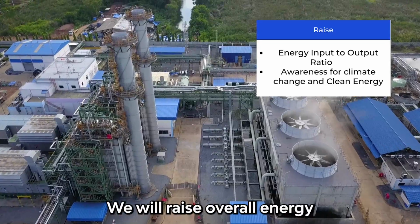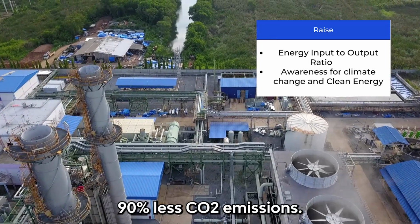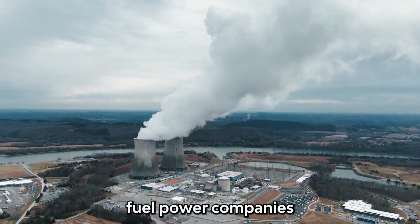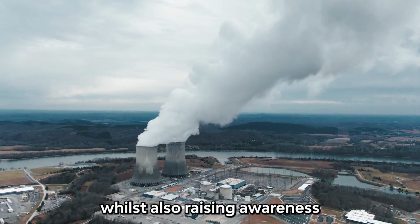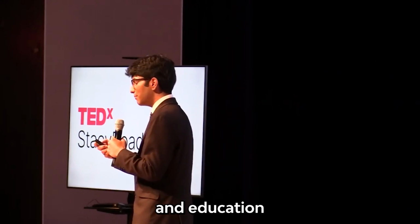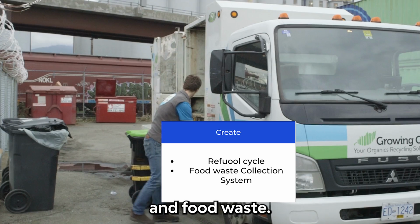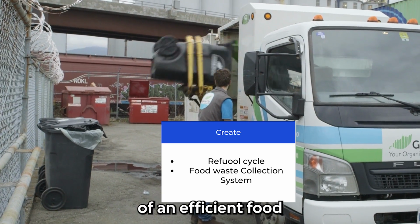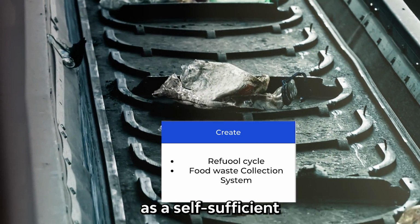We will raise overall energy input-to-output ratio, as our energy conservation process contributes 90% less CO2 emissions than traditional fossil fuel power companies, and 85% less CO2 emissions than traditional biomass plants, whilst also raising awareness and education regarding climate change. Simultaneously, we reduce carbon emissions and food waste. This is all made possible by the creation of an efficient food waste collection system and the many cycles that allow Refewl to serve as a self-sufficient energy production system.